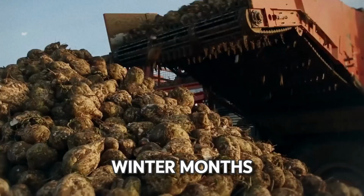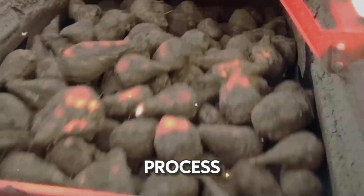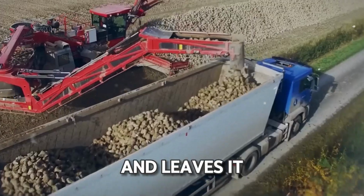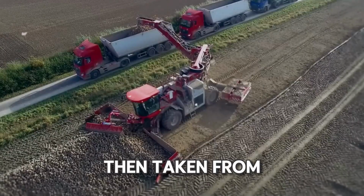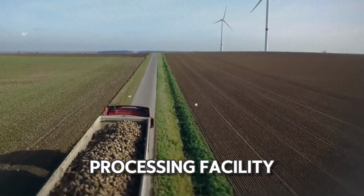The fall and winter months are the times of year when sugar beets are harvested. During the harvesting process, a rotor beater removes the beet's head and leaves it in the field. The beets are then taken from the ground by a beet loader and placed into a truck, which then carries them to a processing facility.